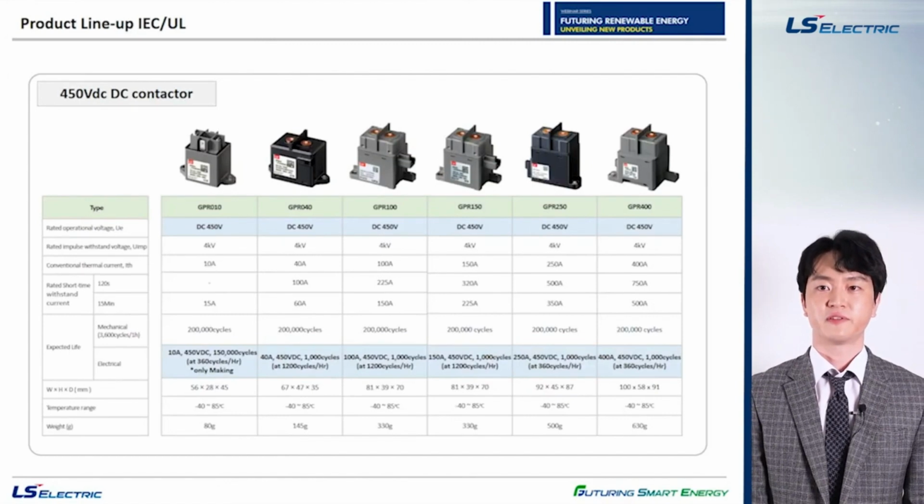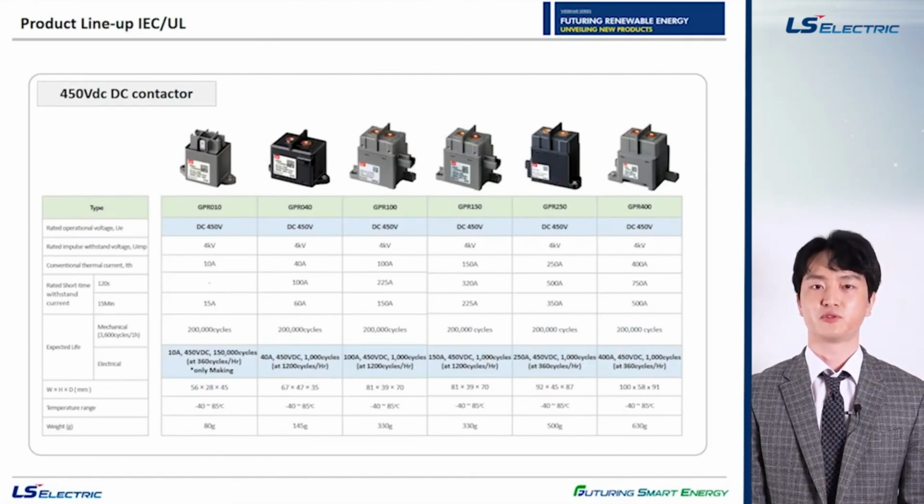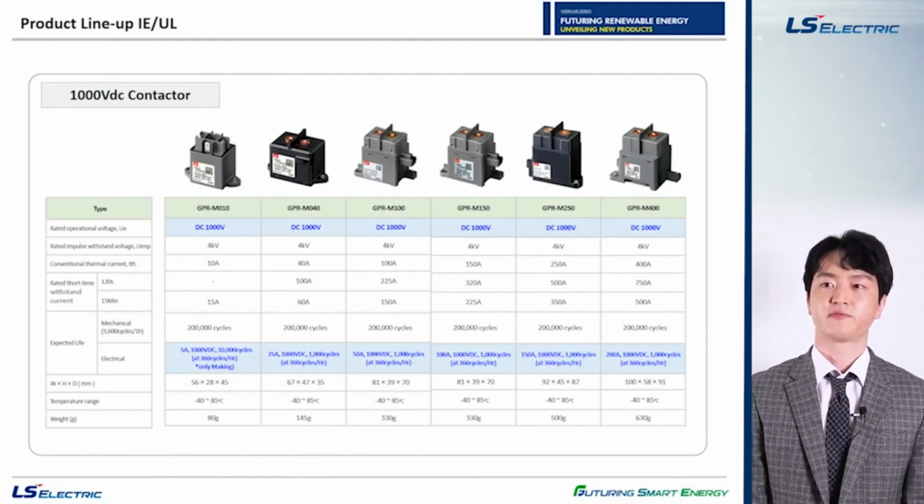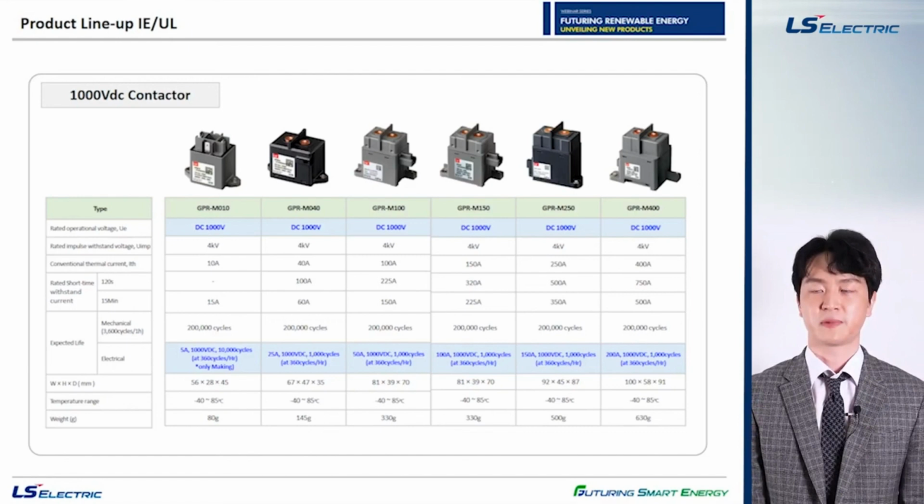These are 450 DC volts contactors of up to 400 ampere frame, which are certified by CE, CCC, CB, and even UL, which are widely used in EV application. And these are 1000 DC volts contactors of up to 400 ampere frame, which are also certified by CE, CCC, CB, and even UL. Please kindly refer to the electrical expected life, which are tested under power on conditions.